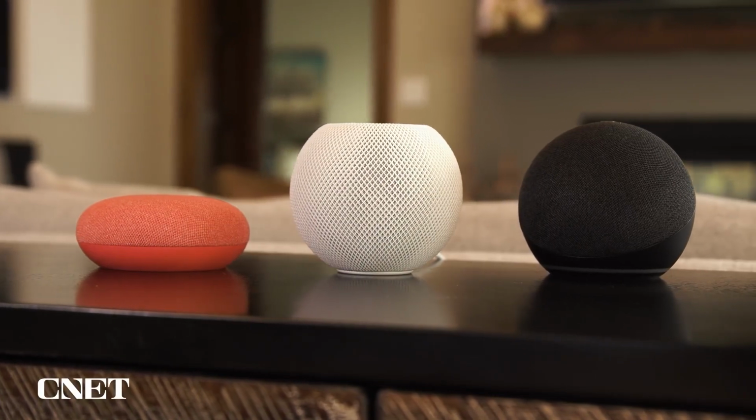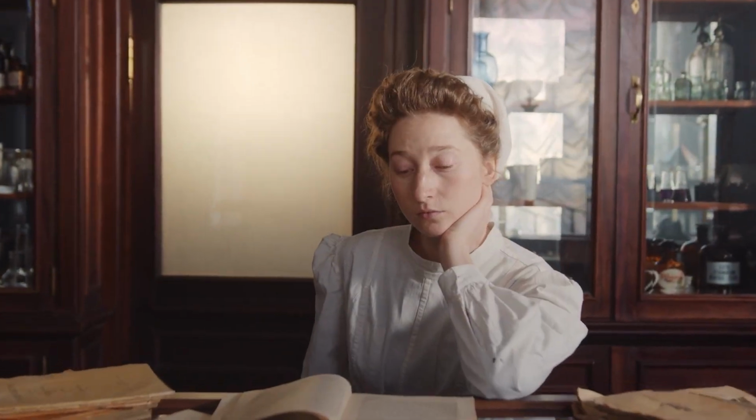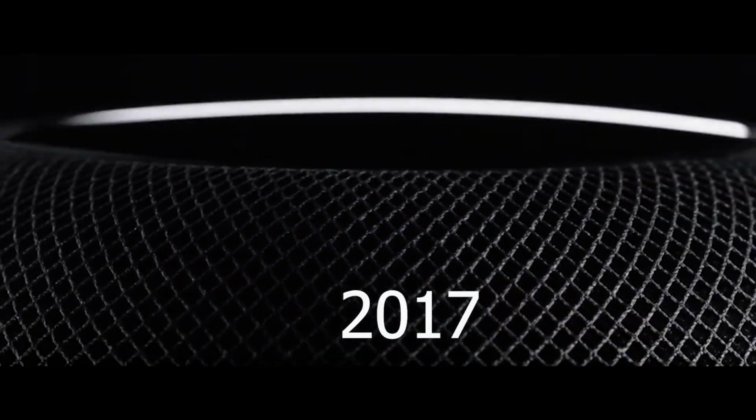Now, before we continue and talk more about the new iteration of the Apple HomePod, I think it would be important to dive into a little bit of history. If the term HomePod sounds familiar to you, that is because the first generation was announced in 2017 and later released in February of the following year.